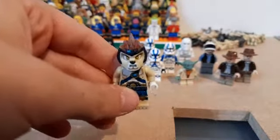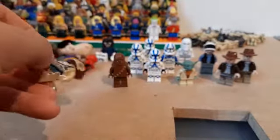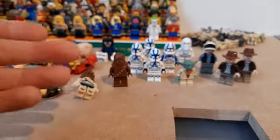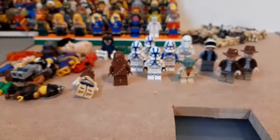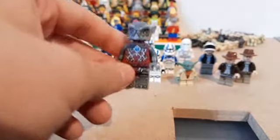Next up we have I think his name is Lennox. I already have him. I think Chima overall is actually a good theme. Well, only the first one and two waves. After that it's just bad. I don't have this one either.